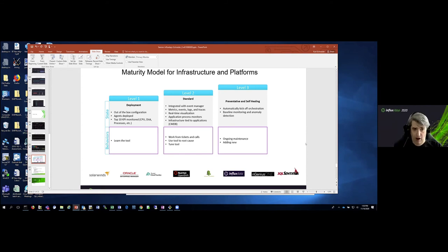I think the hardest part of all this is getting to level three. Understanding that we can, through Influx, this is our plan moving forward, cut a ticket, and that ticket's going to kick off ServiceNow orchestration, which will fly back to the box to fix something automatically.